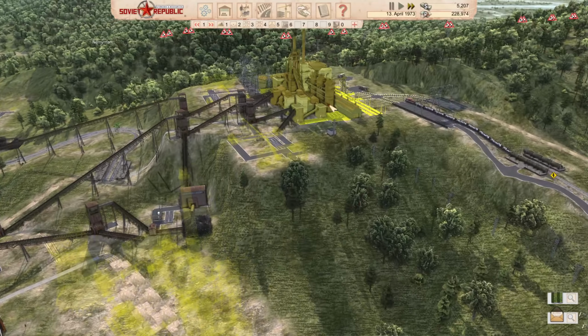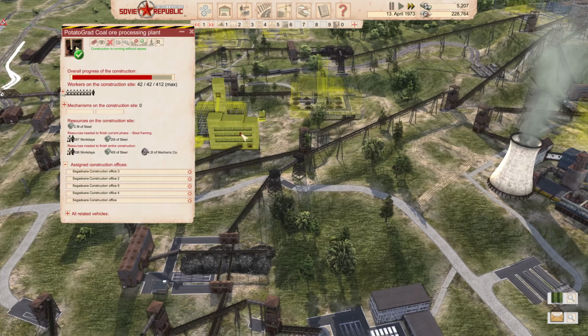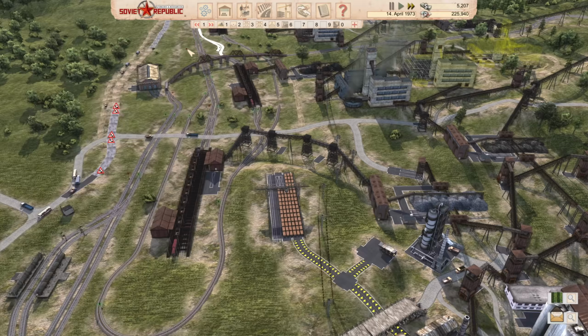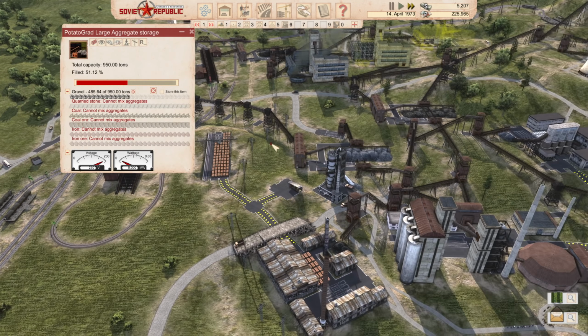How much steel are we producing? We're probably producing rather a lot of steel. We can't be far off. I also feel like we're absolutely not far off the coal ore processing. Yeah, that is going to be huge for us. 30,000 rubles in order to finish this ore processing plant off. I mean, that would be really, really nice.